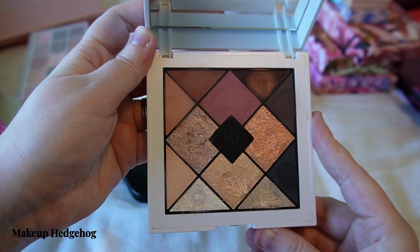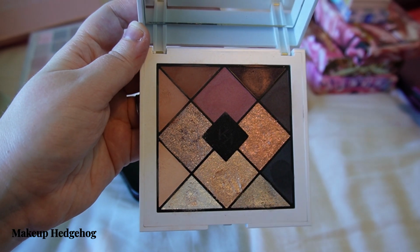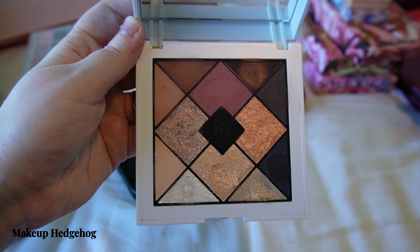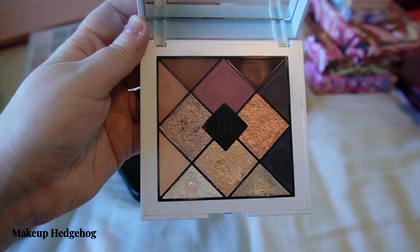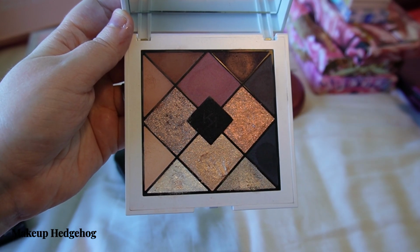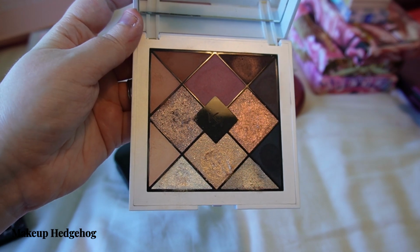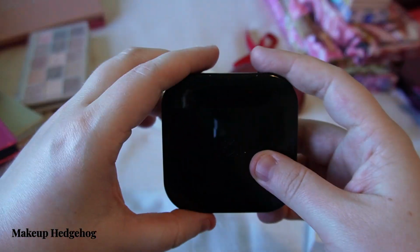This had these sparkly wet shimmers, which was something quite different from what Kiko had before, because Kiko's metallics used to be more on the metallic side rather than the shinier side. But this now has an improved shimmer formula, and the mattes are pretty good, so this is staying. Another one that is staying is this one.